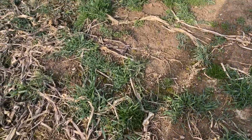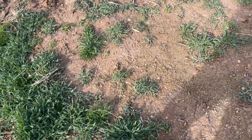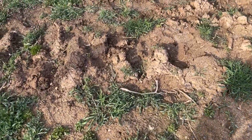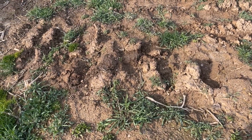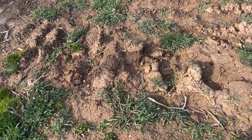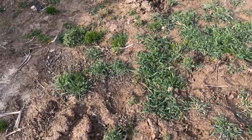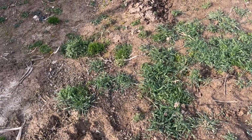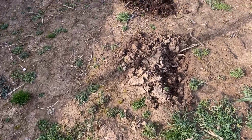All right, you need good loose soil. This soil has been amended. This soil has had lots of things added to it. We've added compost to it. We've added leaves to it. We've added mulch, and we've added the wood chips. We've added grass. We've added everything you can think of to keep this soil fluffy.